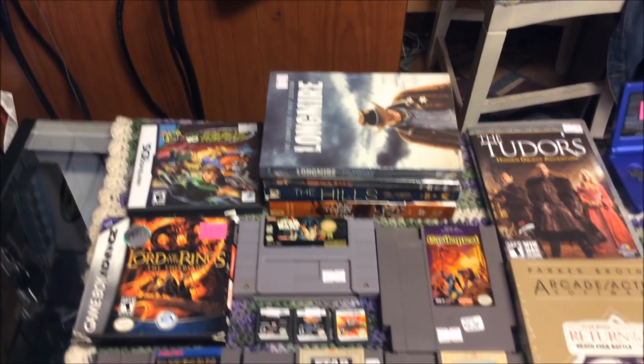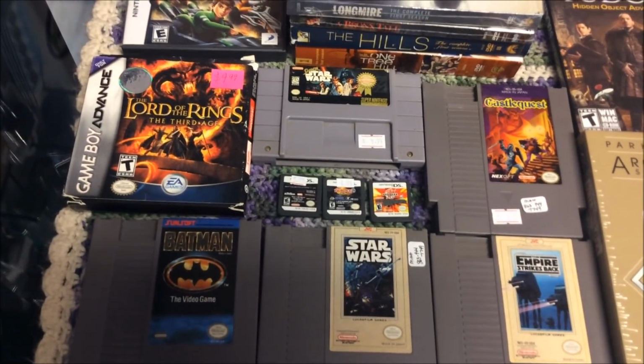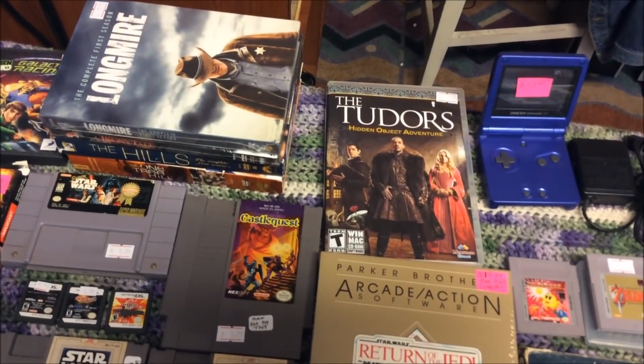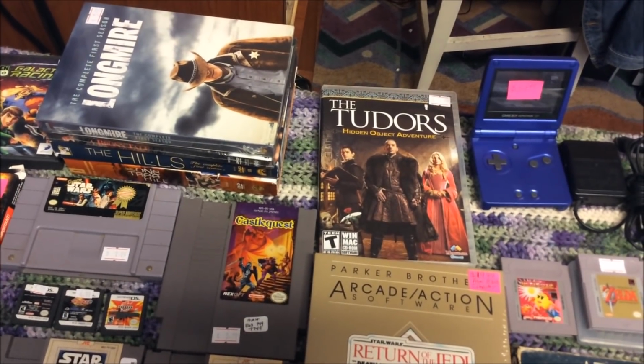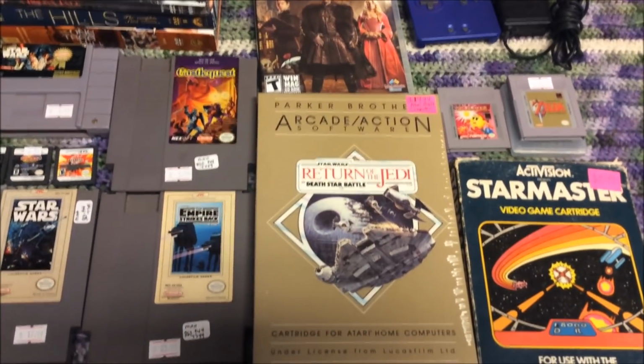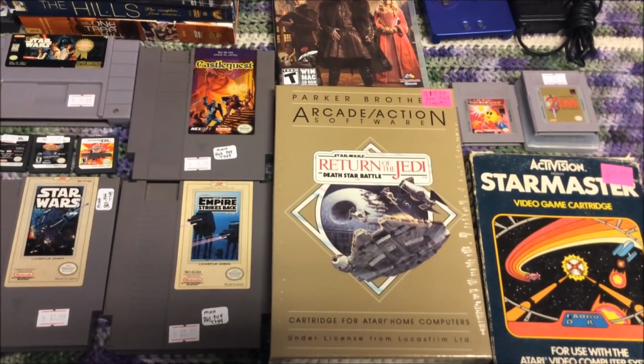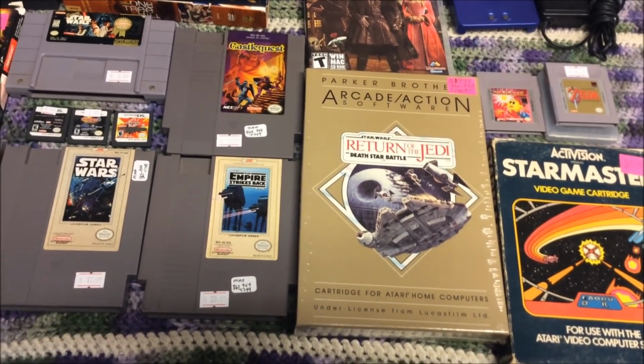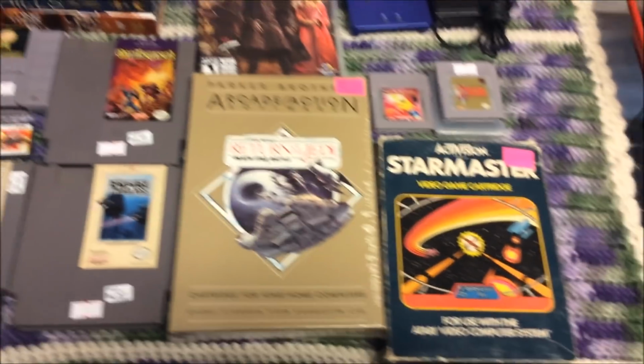Racing. We got some TV box sets. We've got Spider-Man, Bakugan, and Beyblade loose for the DS. Tutors, the Hidden Object Adventure for the PC. Didn't even know that existed. That is really cool. Star Wars Return of the Jedi Death Star Battle factory sealed for the Atari 8-bit computer. Thought that was pretty cool to see that come in.